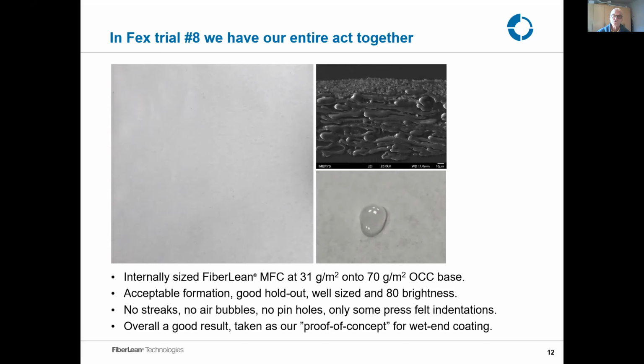We had no streaks, no air bubbles, no pinholes, but we did still have some felt indentations from the press section, which has been a problem, and one that we think can be solved by using finer press felts. Overall, this was a really good result, and for us, this has been the proof of concept for wet end coating.